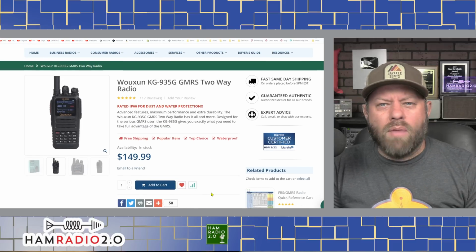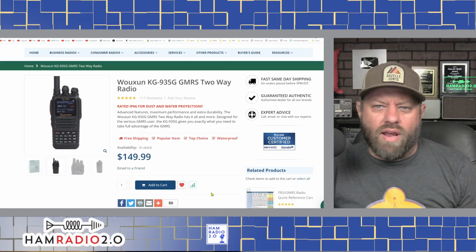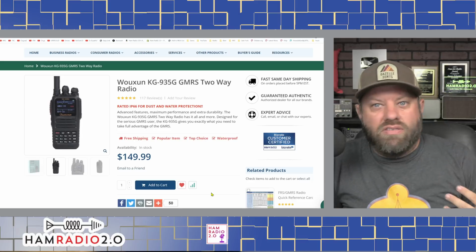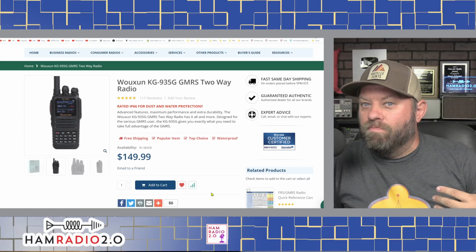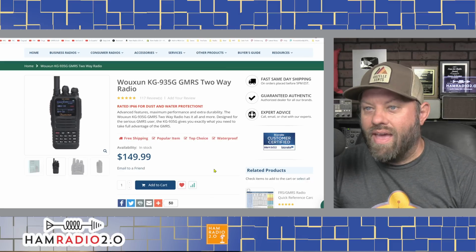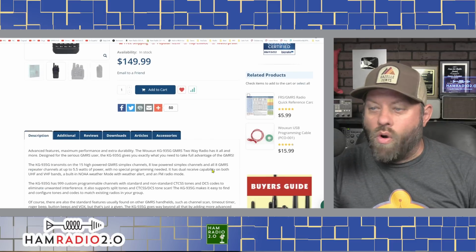KG935G, they make a ham radio version of this, and it's unique because it has a dark background with white text. A lot of these radios will have a white background with dark or colored text or something like that, and those are great. But sometimes at nighttime they can get a little bright, and sometimes during the daytime they can be a little bit hard to see in direct sunlight. This one kind of fixes all that with colored and white bright text on it. This is IP66 rated for dust and water protection.